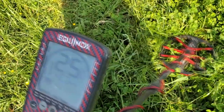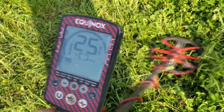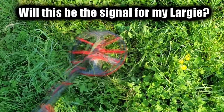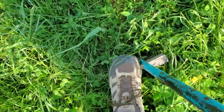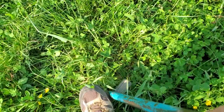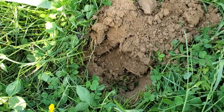26, 27, 25. Is this going to be my large cent that's eluded me all day? Let's live dig it and let's see. Let's give it some room here. Come on, large cent. Everybody's got a large cent except me. We got KG2s and some other stuff. All right, let's see what we got.